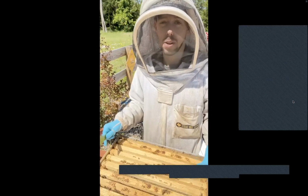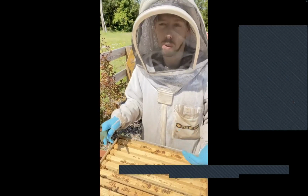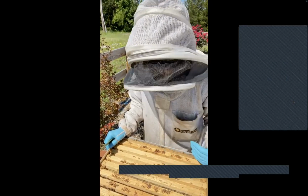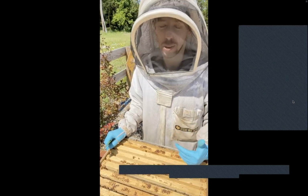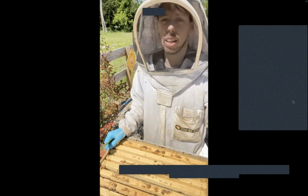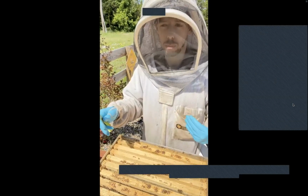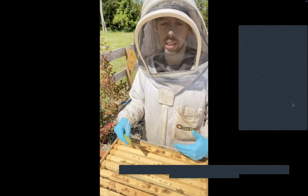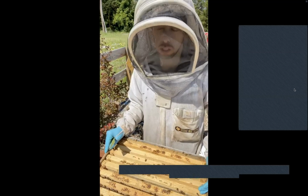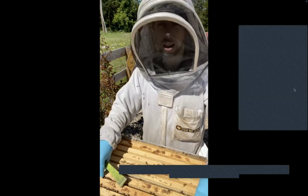So the last video I showed, I was going to make that the last because I know we're running a little bit long in the videos here, but I took a quick peek into this hive, and it was just a little too exciting not to show you guys. This was a single story hive that was 80% full of bees and drawn comb. And so we added a second brood box. We added a medium for a second brood box on this hive about a week ago.